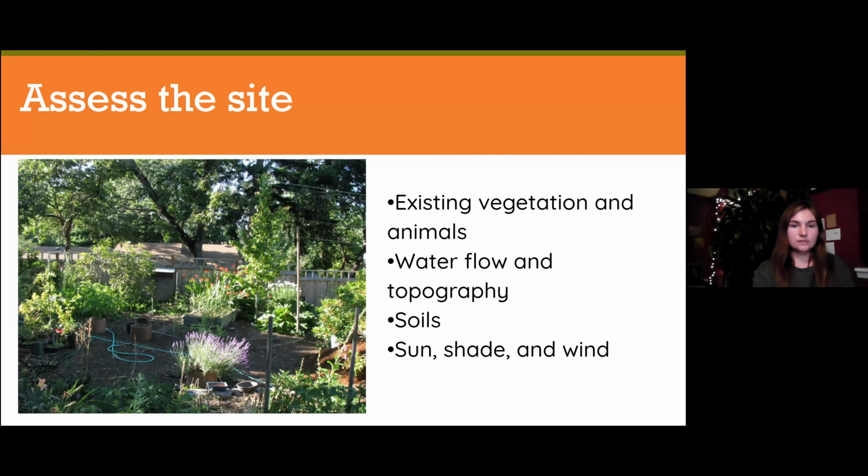So the first step in deciding what you need is to do a site assessment. So take some time, walk your yard, take notes. And this goes for if you have a small plot or if you have many acres. I think it's worth taking quite a bit of time to assess what animals are already there, who do you need to continue to support, and who would you like to attract? So having an idea of what is currently existing in your space, but also what you'd like to see and provide in the future.